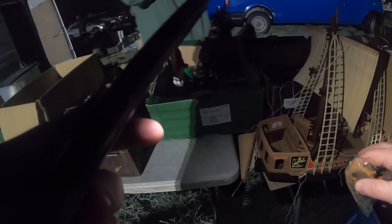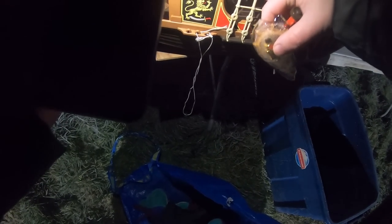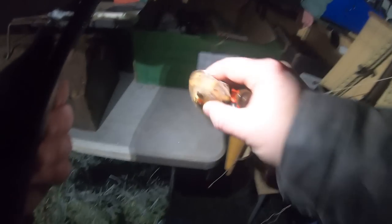How much for this boat? How much for the boat? A tenner. Yeah, okay. Good tenner. That's a bit frozen. Yeah, I was going to try to break it up. It's the steering wheel. That'll be alright. Cheers. Thank you.